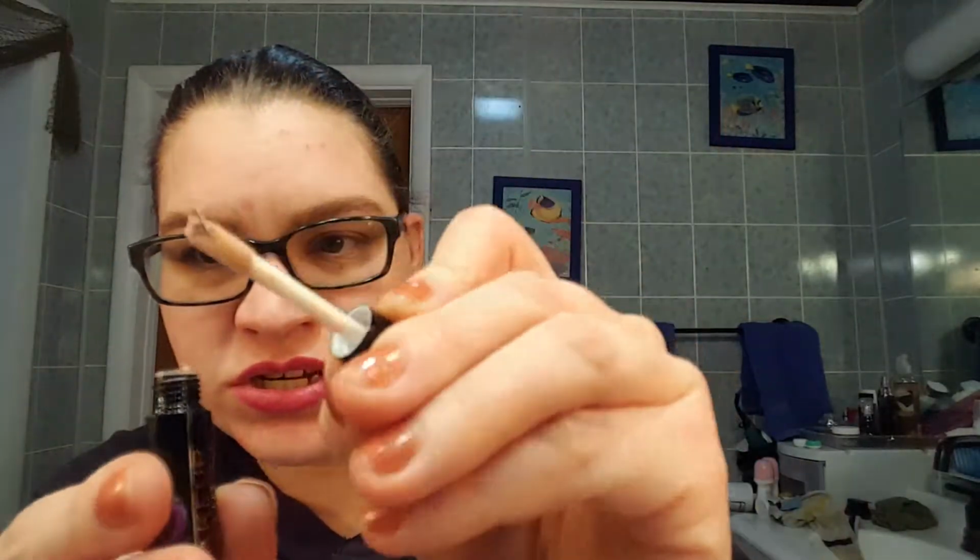So for the snake, we picked the Makeup Revolution Eye Primer. This is a brand new thing. The snake's color was black. The kid's favorite color is black. And so she was all about this little black thing. This hasn't been used. It's just a little doe foot applicator. It's an eye primer.